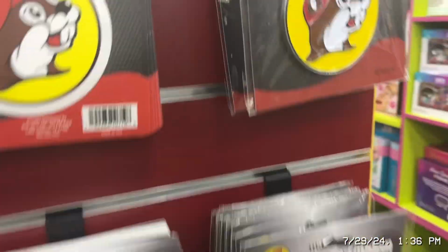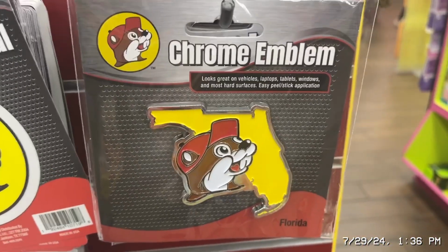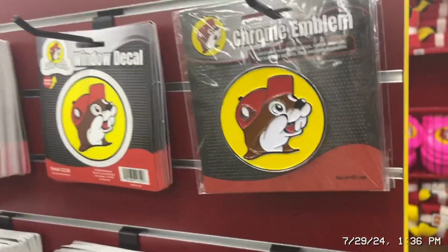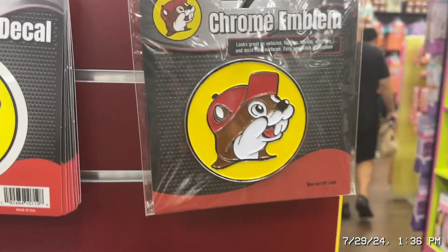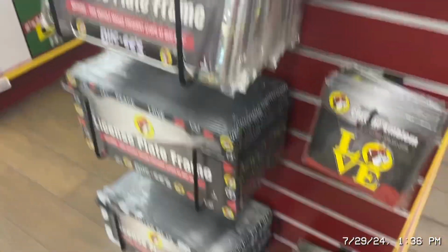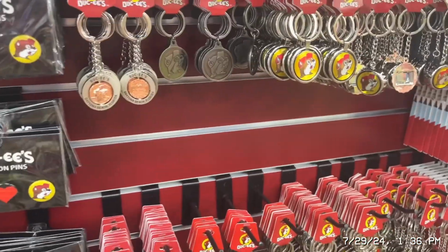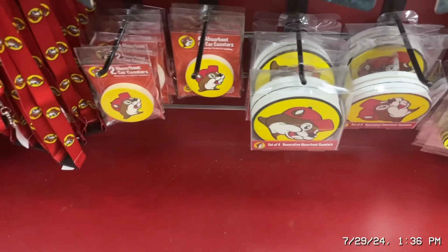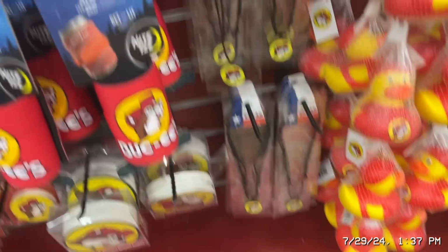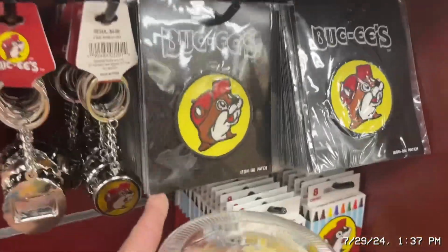I think I'm gonna head towards the magnets. Magnet here. Either this one or this one. I definitely gotta get something on there. So. Great. But these are all the license plates, cup frames. More of like a keychain. Get a keychain. Posters, a necklace, more, well, these are patches to go on a shirt.